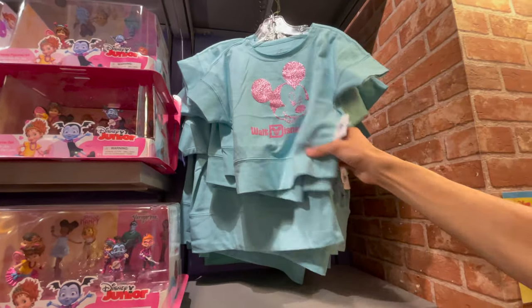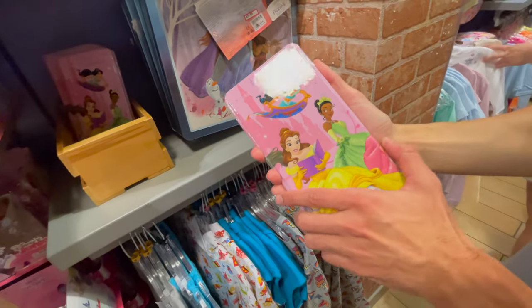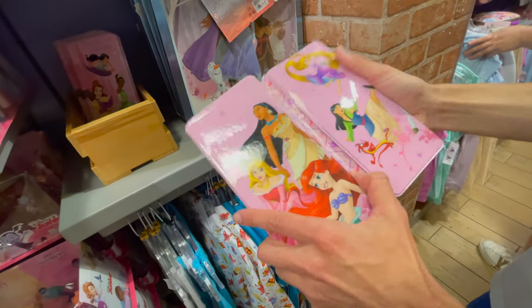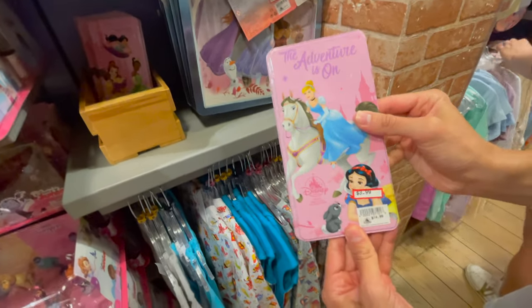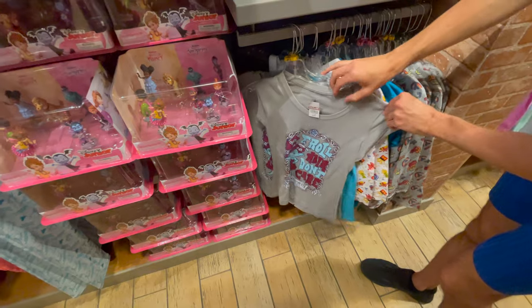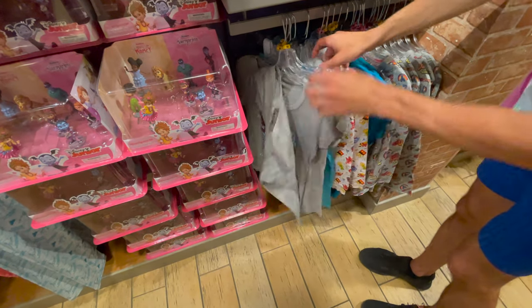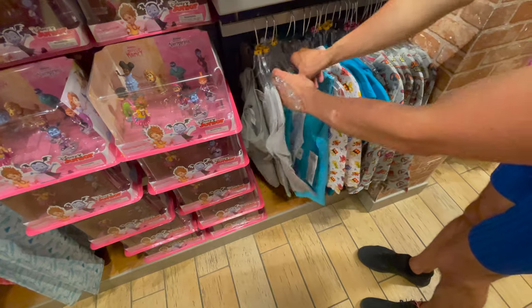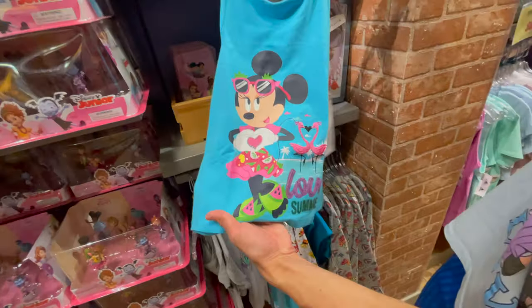$12.99. It's a sad baby. A sad baby at the Disney Outlet. Okay, pressed coin collection. Oh, I guess like those stands where you press coins. $3.99. Okay. That's a Norway, $12.99 shirt from Epcot. Oh, this is another summer one. Really cute, so cute. I love the details.